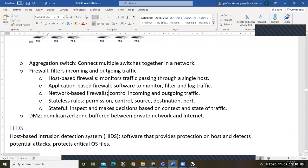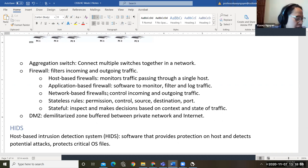I'm just Googling here, and I see that the aggregation switches are used to connect Tor switches. What is a Tor switch? So a Tor switch is like a Tor router. You layer it, you onion it, so it passes back and forth.